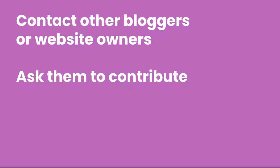Hey, would you like to link to an empty page? Well, not exactly like that. You will contact the owners of other websites or blogs and you will ask them to contribute to the content before you create it. And while you're doing it, you can plant the idea in their mind to link to your content at a later point in time once that content is actually created. In my experience, this strategy works great because you're going to be able to offer something that has a lot of value to them. Keep watching to find out exactly how it works.